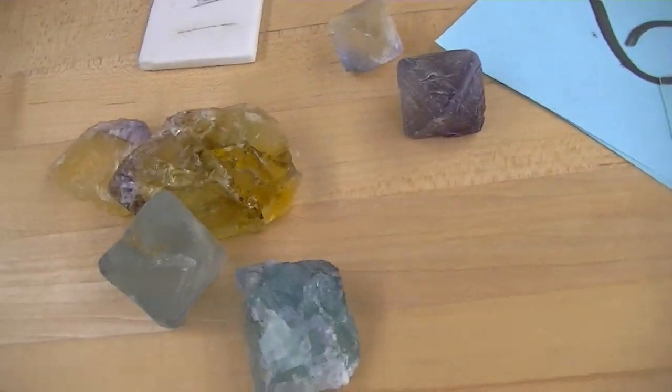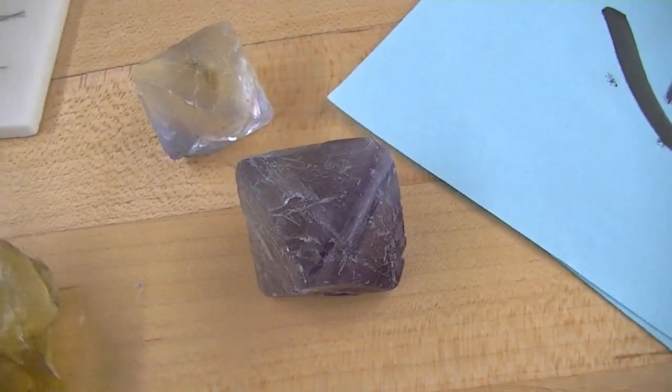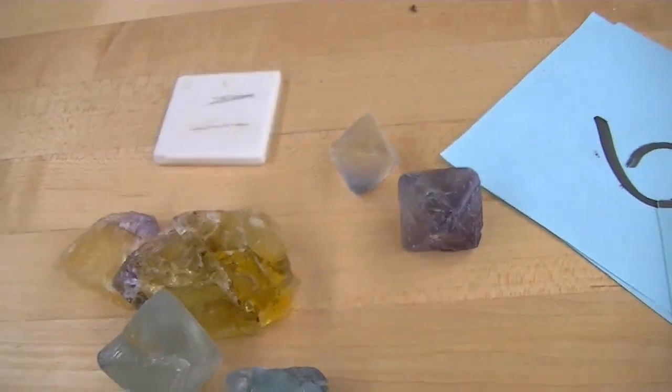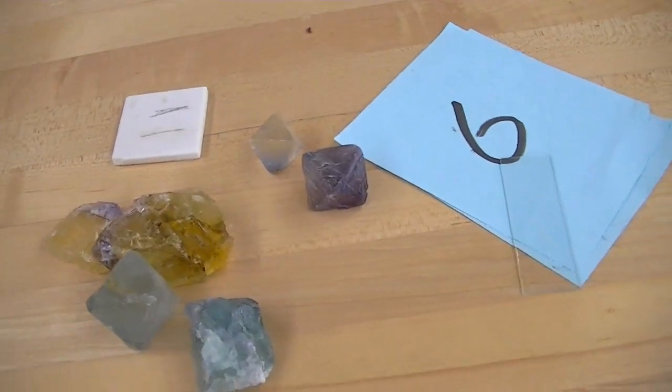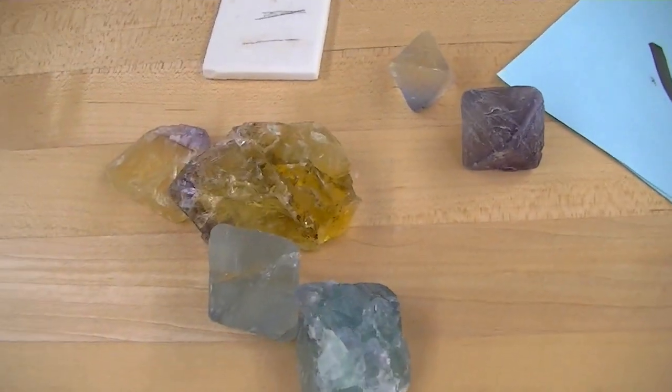And this we saw in multiple colors, different forms. So here we have some green, we have some amber color, we have some octahedrons. Nice little crystalline form, cleavage form actually. This is fluorite. Fairly soft, will not scratch glass. So this is fluorite, number 6.